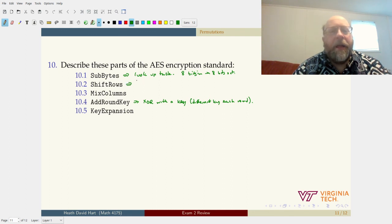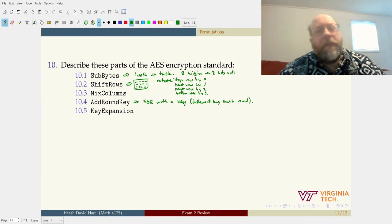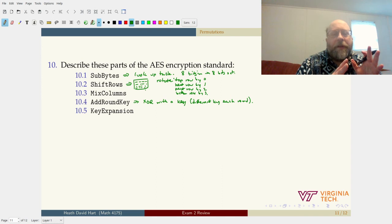Shift rows, we're going to take 16 bytes and put them in an array, a 4x4 array. And then we're going to rotate the rows by different amounts. So we rotate the top row by 0, which doesn't do anything. And then the next row by 1, and then the next row after that by 2, and then the bottom row by 3. That rotation is one of the ways that we're creating some diffusion. We're taking errors in the message or changes in the message and moving them into different places in the message by rotating the bytes in these rows.